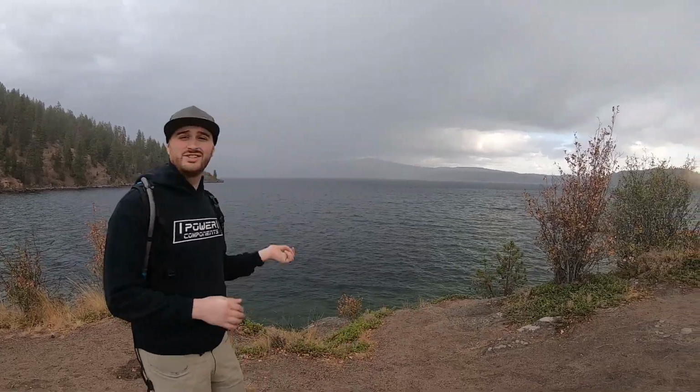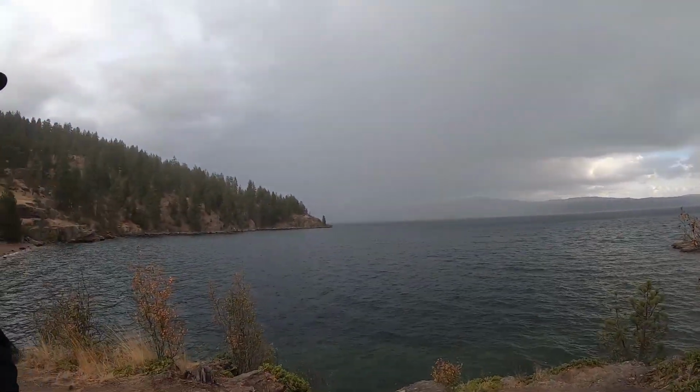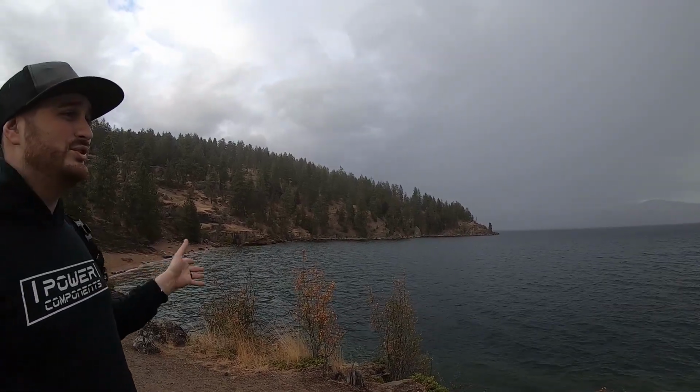Alright guys, welcome to Tubbs Hill Beach in Coeur d'Alene. Unfortunately, as you guys can tell, it's kind of raining right now. It's a little stormy, so you can't see those gorgeous views out here in Idaho. So we're gonna go ahead and we're gonna walk back.